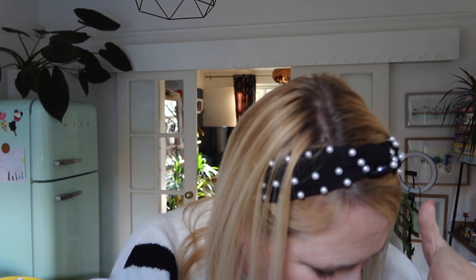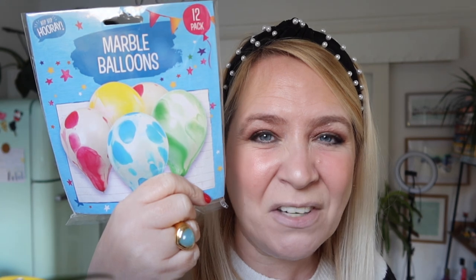And then I think the rest of the stuff is for my girl, whose birthday is in December, so I just picked up some bits for her. So I've got some marble balloons. I thought they were quite good for a tweenie. They're kind of like tie-dye, what do we think? Rather than just the plain ones, but they were great.